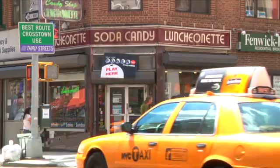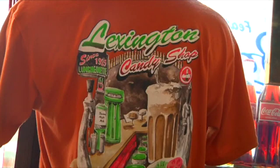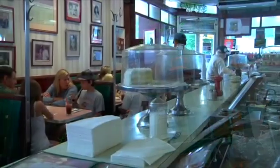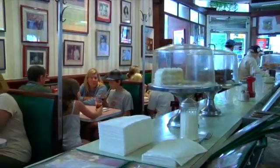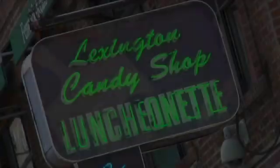Lexington Candy Shop also hosts special events for us mere mortals. Parties have included wedding rehearsals, book signings, and of course, birthday parties. This is not the easiest way to make a living, but there's a sense of pride, there's a sense of history, and you want to continue something like this. You don't want to just let it disappear.